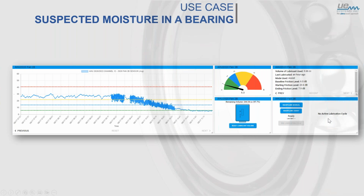And we did. So we can see here at the time, in the screen capture, 3.6 cc's. And again, we're looking at this from a day point of view. The reason the blue is so concentrated is because instead of taking data every minute, which represents a dot, we're taking it less than a second when we're going to lubricate, right? So we can get some really good insights from this.